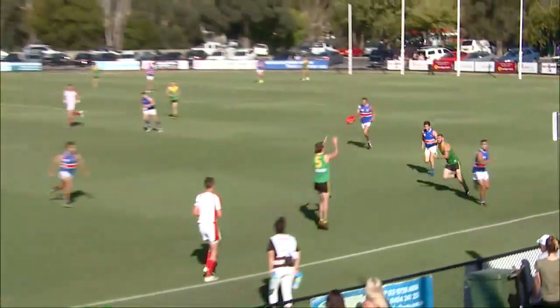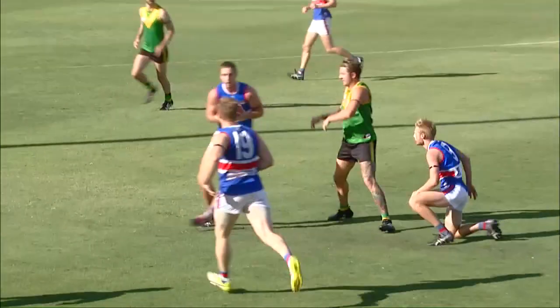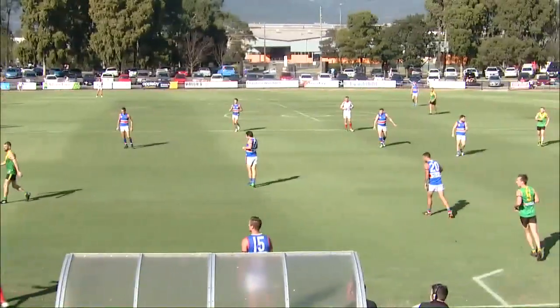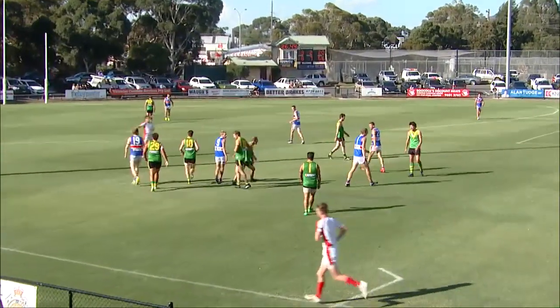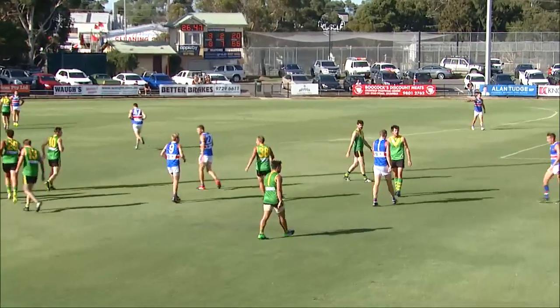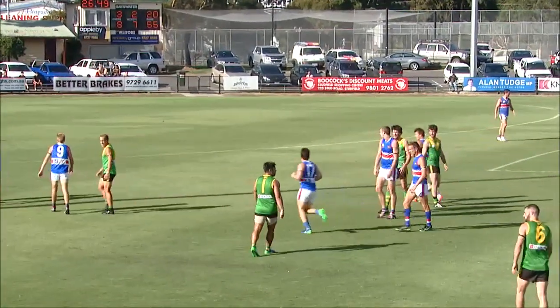Vanderlark got the handball back away. Handball over the top now. McLeod just kicks it up towards the half-forward line. It was a 2-on-1 situation. Fantastic smother coming in. No fear, Groves. And over the boundary line it goes, right in front of the Bayswater faithful.